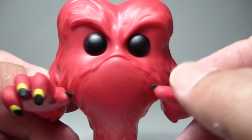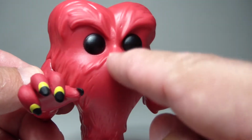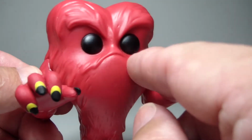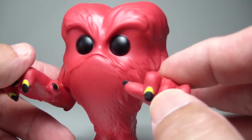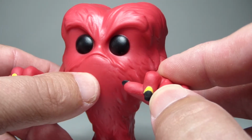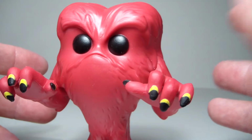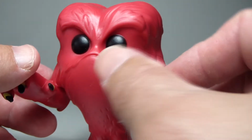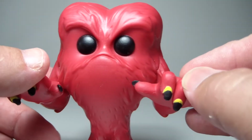And they also managed to somewhat give him a mouth here, if you can see that. I mean, they sculpted it to where the hair is supposed to be sort of coming off to both sides. Because I don't think he had a mouth in the animated short. I could be wrong about that. I think he was just one large red hairy figure. But I like the fact that they did that, to give him a little more personality.